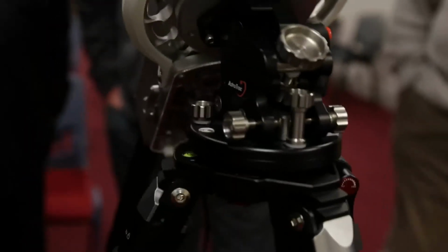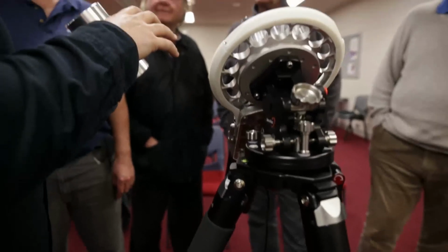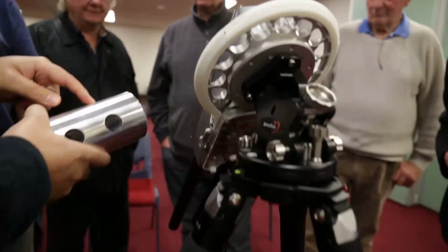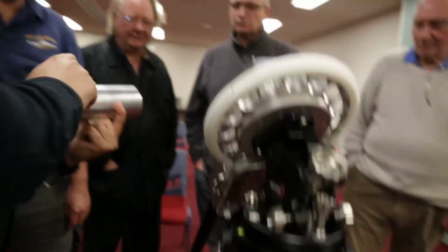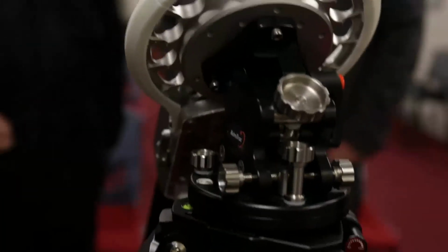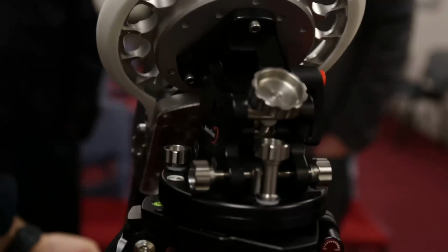The custom counterweight is about half the size in terms of width, but it's double the weight of this, almost triple the weight. It's got these little screws there that, if you look on the inside, you screw them down and they just stick onto that. It's pretty light, it's only about a kilo. That's engineering too.